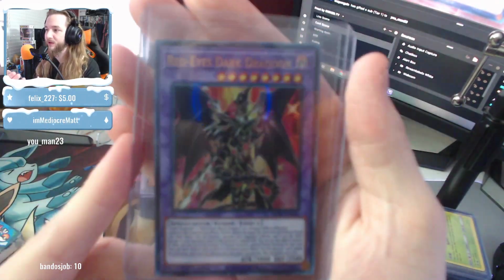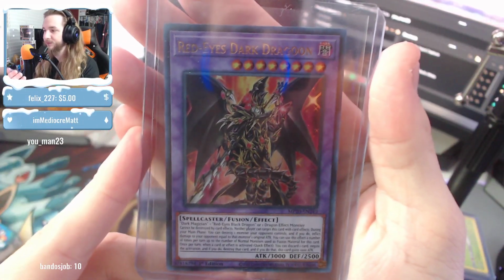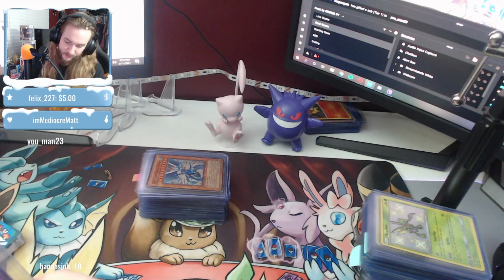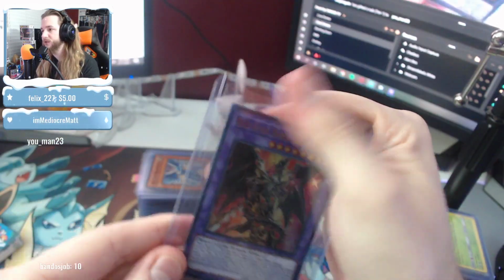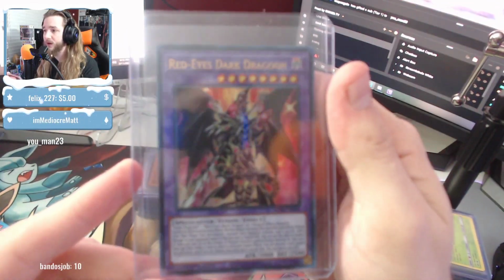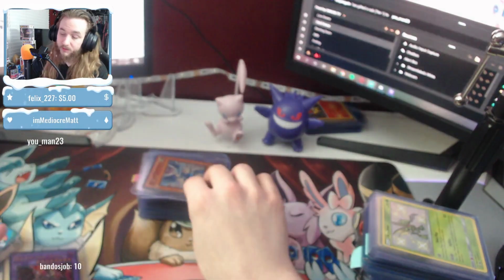Starting off, we have the Red Eyes Dark Dragoon. Beautiful card. Looks really good. Centering pretty clean on it. I was shocked how much this card is actually going up right now. PSA 10 was very, very surprising. I want to say it was about $150, $200 last time I checked. But cards like this are just so cool to have graded. The art's beautiful. Fingers crossed there.